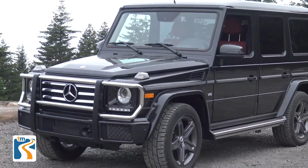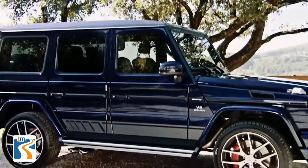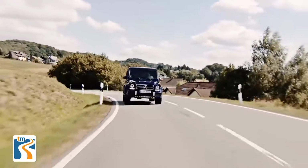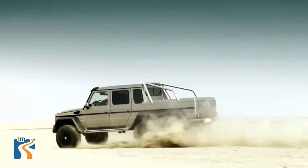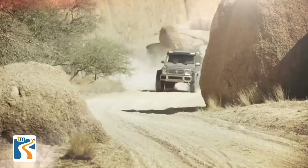The G550, which this one is, if you make a step up, the next vehicle is an AMG version. It's the G63, and that has 563 horsepower. You can make one more step up from there to the G65, and that G65 has 621 horsepower. So we're getting close to Hellcat numbers as far as the horsepower is concerned. The G63 also comes in a 6x6, so it has six-wheel drive, but that is not available in the United States, unfortunately, because everybody would want to buy one.